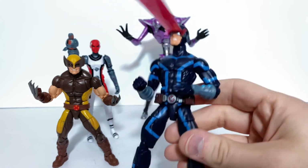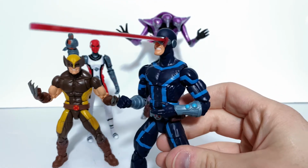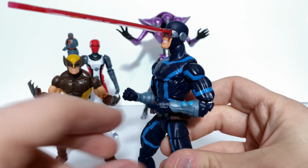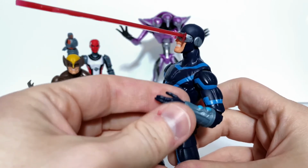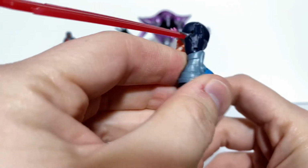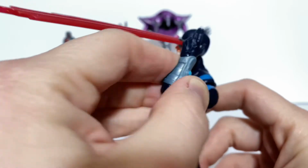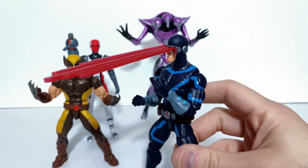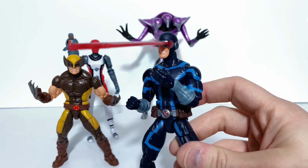So what could they have done to have improved this guy? I would have loved to have seen some alternate hands. I would have liked to have seen the pointing hands and things like that Professor Xavier got. I think that would have been great. As it stands, he has a permanent optic blast hand, and it even has a hard time reaching back there. You can make it look good in some poses, but that's probably my biggest complaint. Other than that, I do think it turned out really, really well.